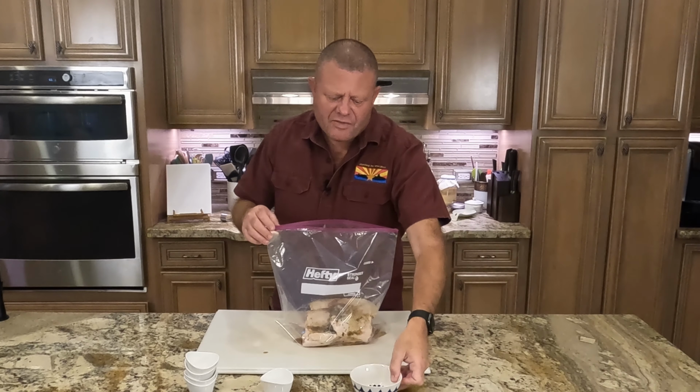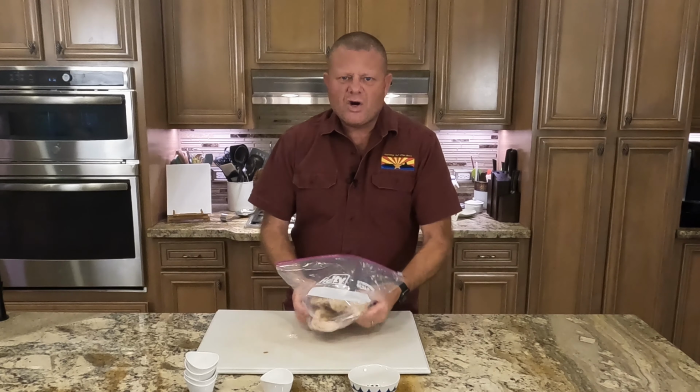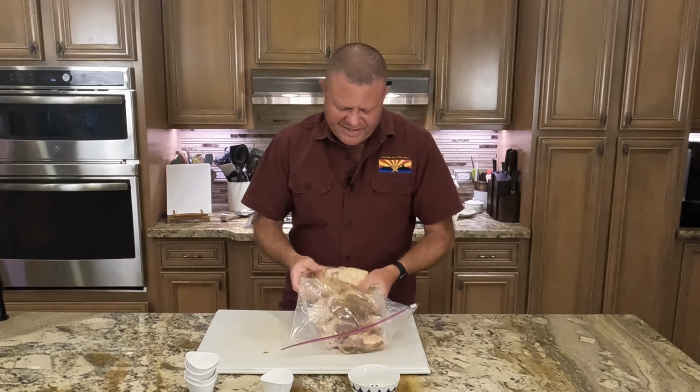So we're going to get all this mixed together and we're going to let it sit overnight. Tomorrow, this will go with an incredible sauce we're going to make and make a fantastic dish.